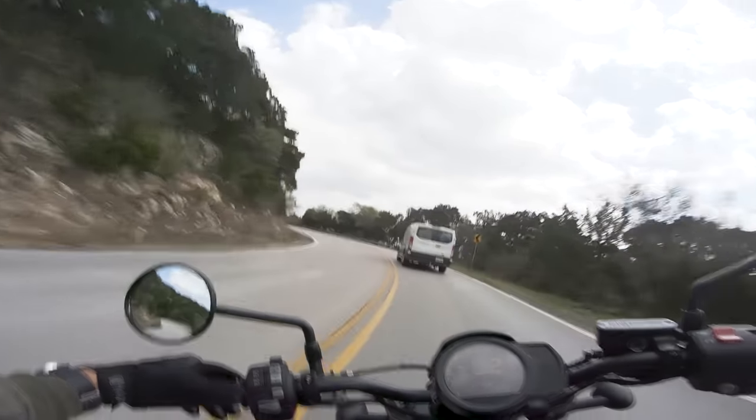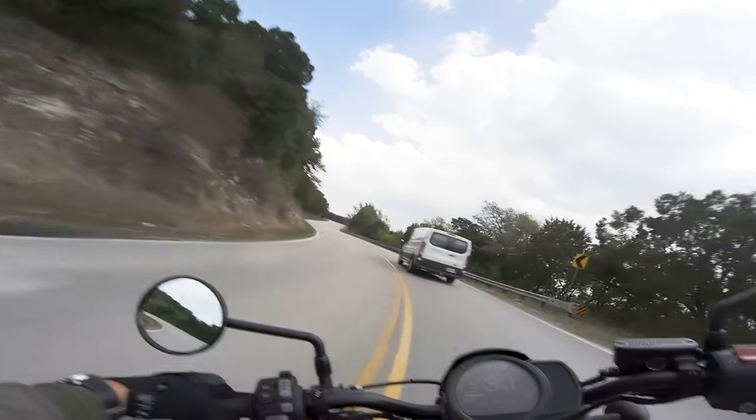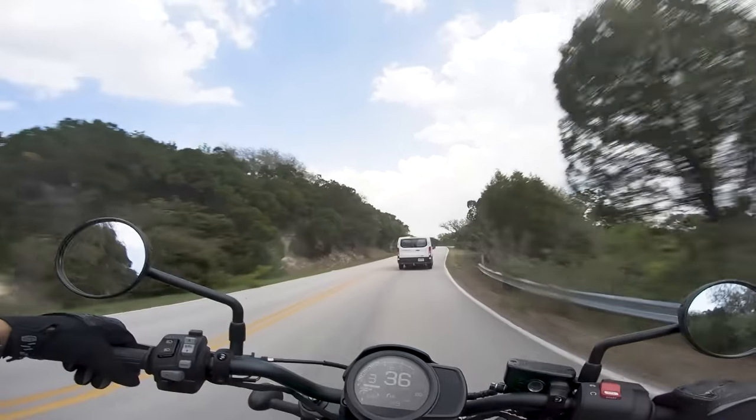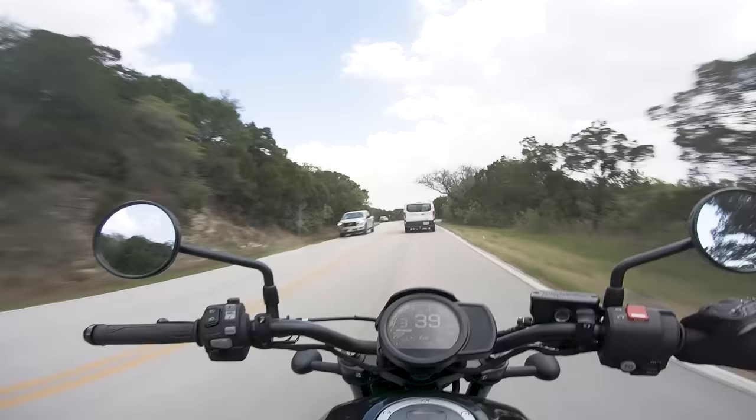But it's not terrible, and that's really a person-to-person thing. You might swing a leg over the Rebel and think that it sits perfectly. I just don't really love the way it fits for me.